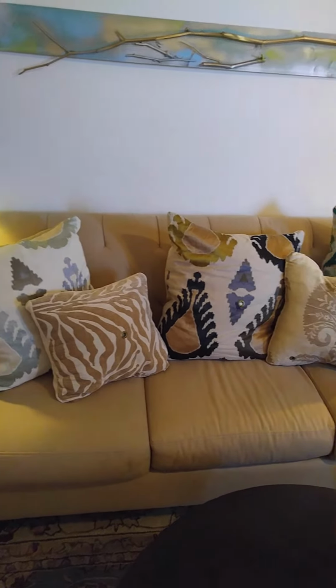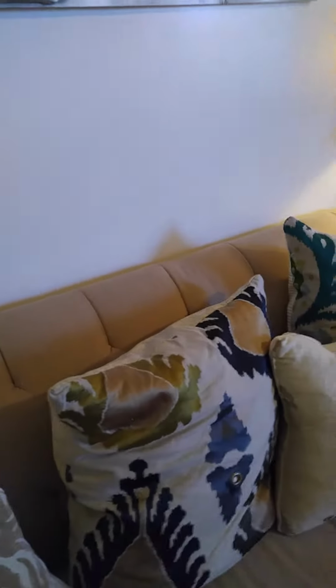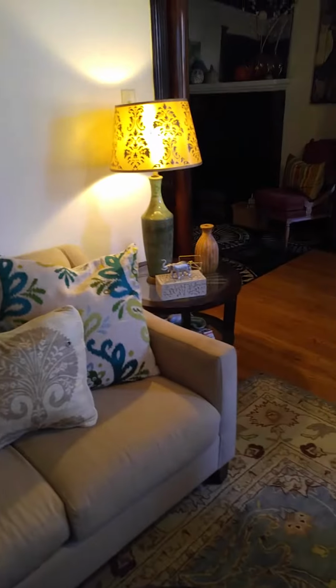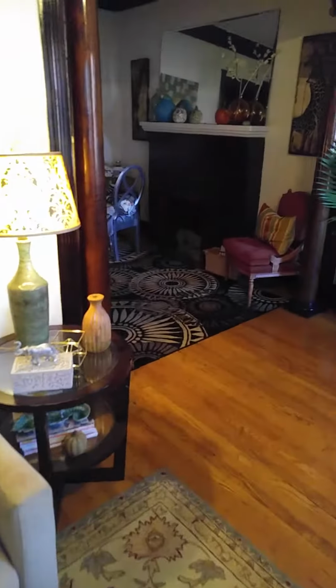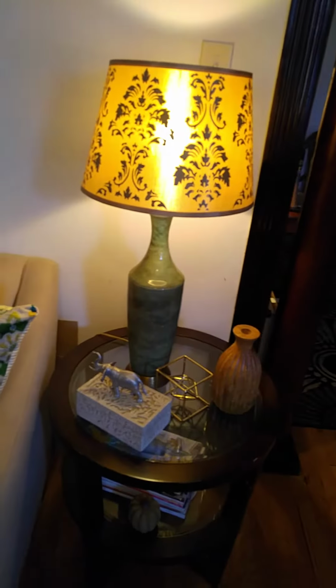This fabric also came from Zero Landfill. So I took all of the samples, I made pillows out of it, and then I just did a different color on the back, or a different pattern. And those are my pillows, and it matched my color scheme. Then this table here, actually my mom gave it to me. She bought it for me.